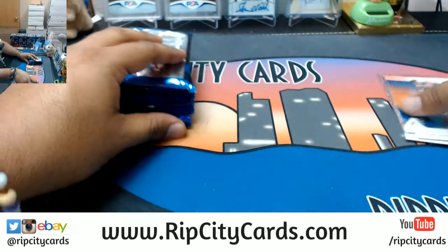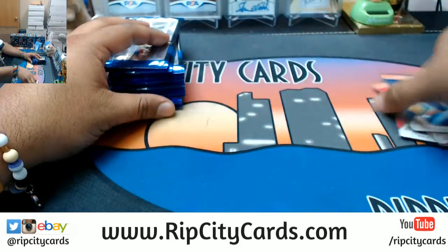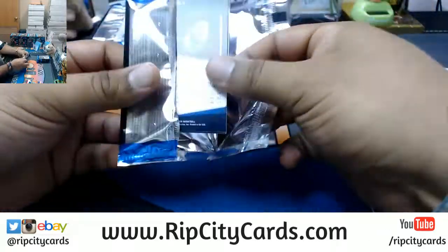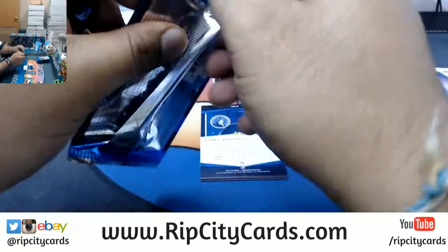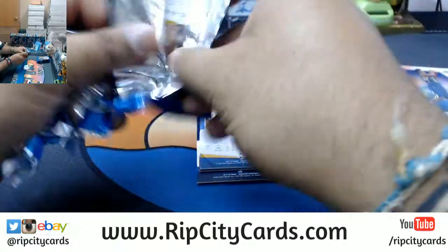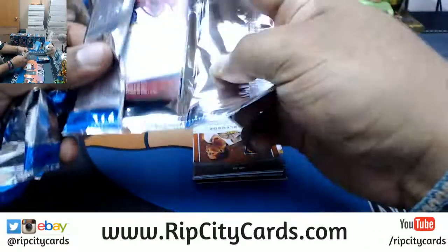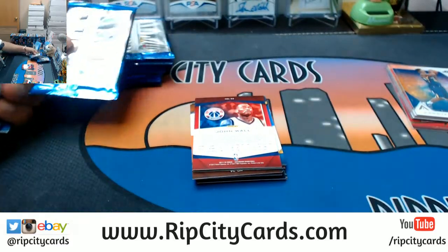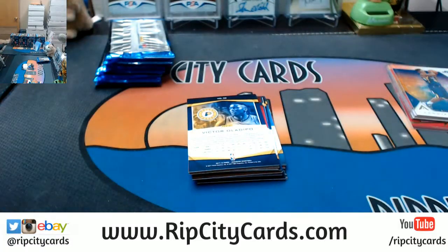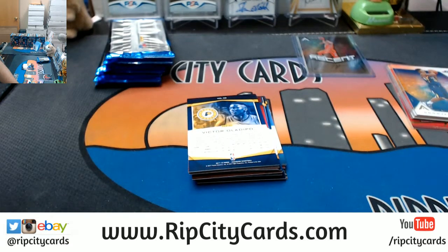A base Donovan? You mean this one? No, it's a short print. That is a short print for Donovan Mitchell. Right, let me respond to this customer real quick, before that becomes a problem.